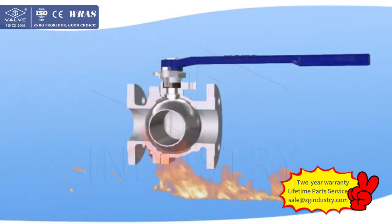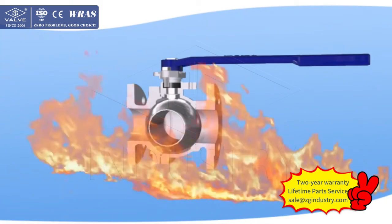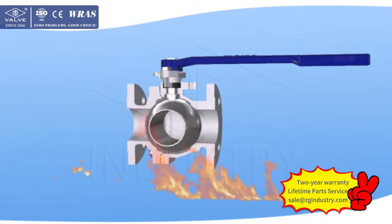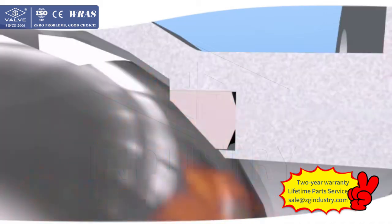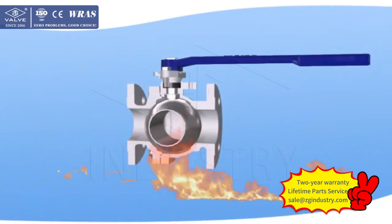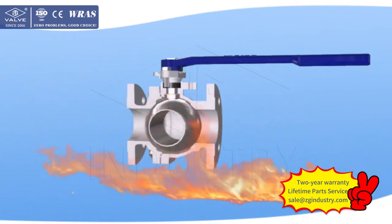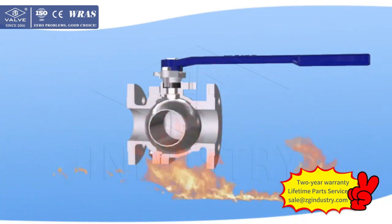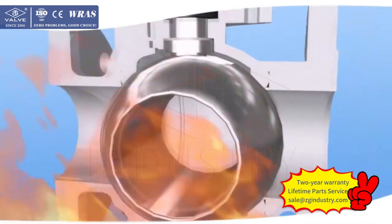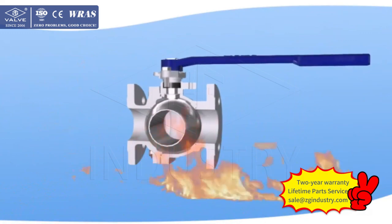5. Fire protection of the seat. In case of fire, the non-metal material of the seat will be burned. Extensive medium leaking may cause fire to spread. The fire protection structure's function is to prevent the medium from leaking too much. The ball valves made by VARC are provided with a metal fire protection layer on the seat face. Once the seal is burned, the ball will directly contact the metal face of the body, thus preventing medium from leaking out. The valve fire protection structure design is according to API 607, API 6FA.